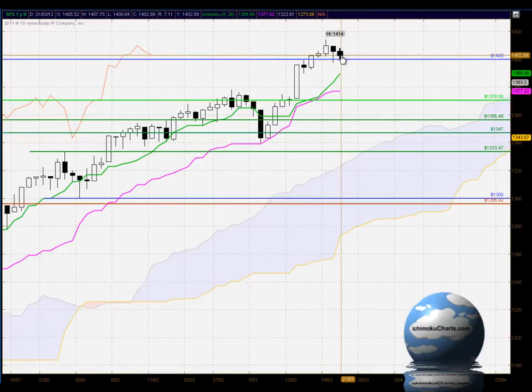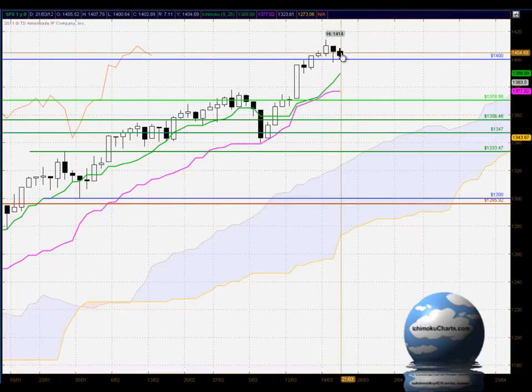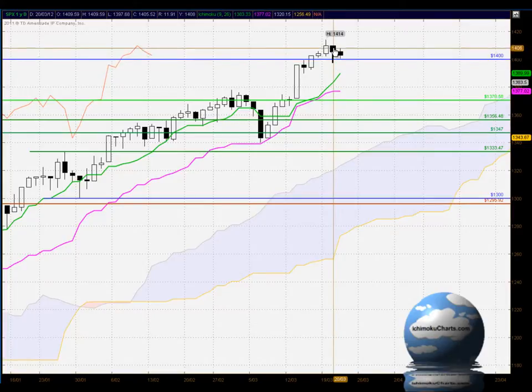Well, a continuation of the trend to the downside today. Previous day's trading we had a downtrend established with the candle making a lower high and a lower low. Today that downtrend continues because the market has failed to change the trend to the upside, so the previous trend remains in force, even though in bar chart terms we have an inside day.